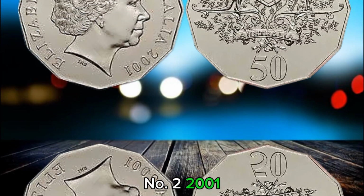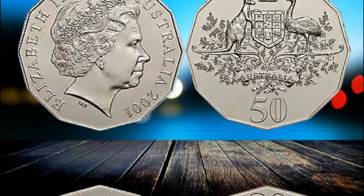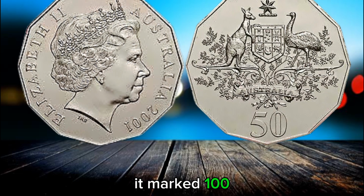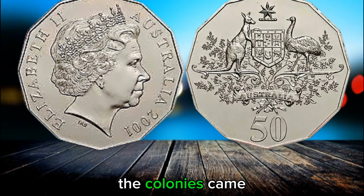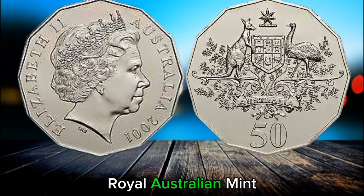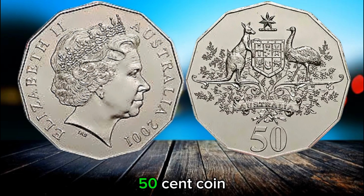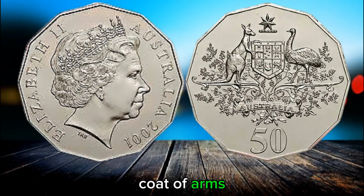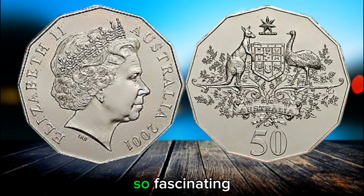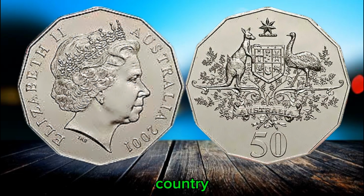Number 2. 2001 Upset Rotation, Federation Coat of Arms 50-cent coin. 2001 was a monumental year for Australia. It marked 100 years since the Federation, the moment when the colonies came together to form the Commonwealth of Australia. To celebrate, the Royal Australian Mint released a stunning array of commemorative coins, among them a 50-cent coin featuring the Federation coat of arms. But hidden among these celebratory pieces was a production anomaly so fascinating, so unusual that it captured the attention of collectors across the country.